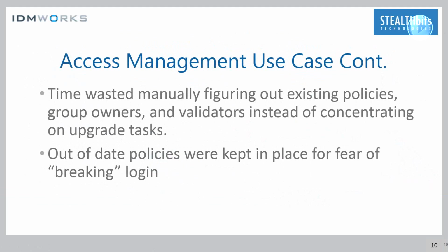We ran into issues with nested groups, and we started with a cleanup project first of just identifying and cleaning up the existing authorization policies. The upgrade would have been much cleaner. We would have had group owners in place. We would have known exactly what each of these authorization policies do. We ended up not even having certain groups be cleaned up because no one knew who owned what.